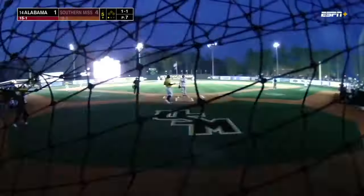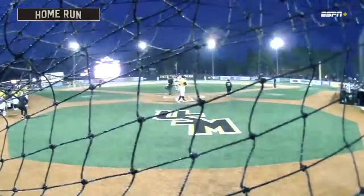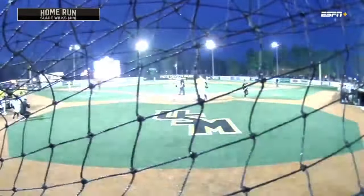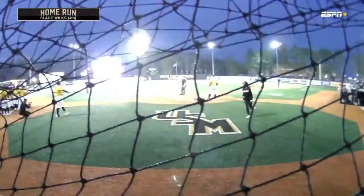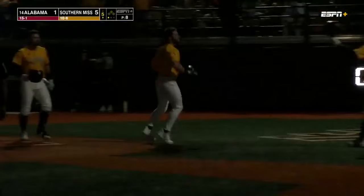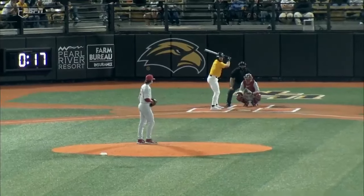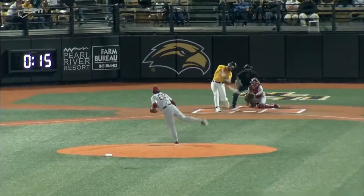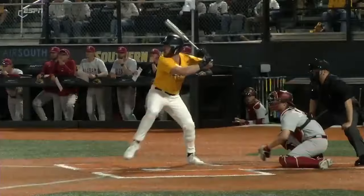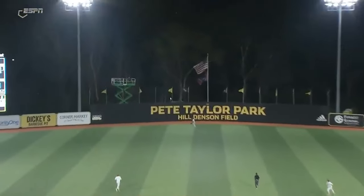That's a great job by Wilkes, kind of working himself in a situation where he saw a changeup up. I was wondering if Moza was going to show a changeup to the lefty Wilkes. Well, he did, and he might not be too happy with that result. Great job by Wilkes staying down in his legs and delivering the barrel to a changeup.